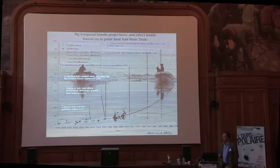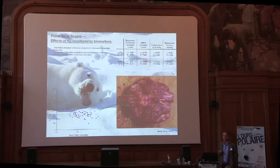But actually we have looked into the brain, because you know that mercury is affecting the brain. This is an early study by Basu et al. we did in 2009, where we looked at different biomarkers for brain activity, and here we did find, for instance, a significant negative relationship between the NMDA receptor levels and the mercury loads, both on the total mercury loads and the methyl mercury. So that means that the brain is probably working less efficiently if you have a higher mercury load, and at those concentrations that we see in the Arctic, there seems to be an effect.